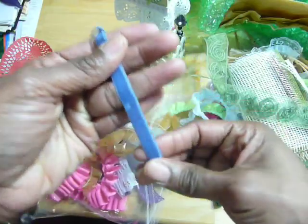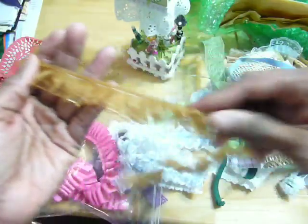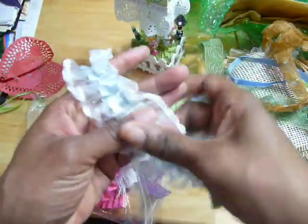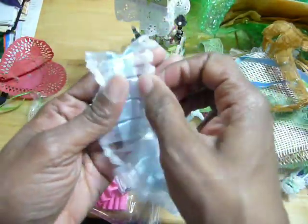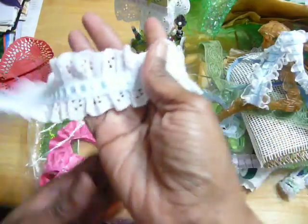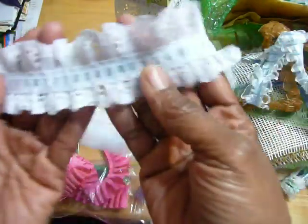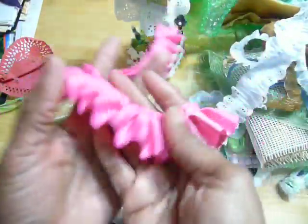This is like a suede color. And this beautiful, like a mustardy color, rusty color, really pretty. Oh, this is pretty. This is like blue and white, like box trim in the middle, and then the lace on the side, and this beautiful white. I love eyelet trim with the ribbon kind of style in the middle here. Anna, thank you so much. This has been a blessing, a true blessing.